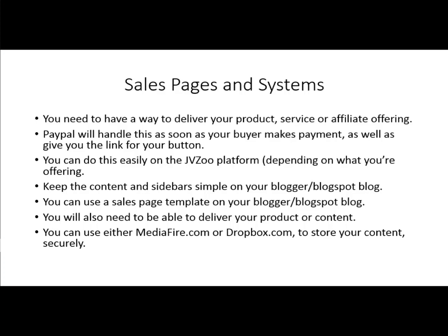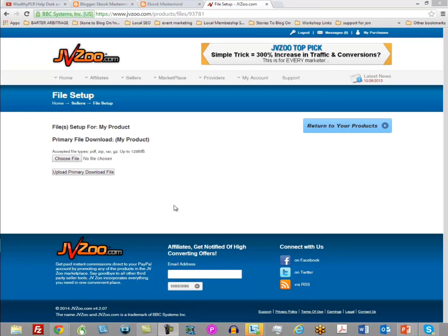One of the things that you will want to be aware of if you choose to use JVZoo are the limits in terms of size. Now, JVZoo can deliver your file. However, you are going to want to be aware of the fact that your file can be no larger than 128 megabytes, as it says right here. If you're going to have something larger than that, you're going to probably need to use something like Mediafire or Dropbox in order to deliver your product.